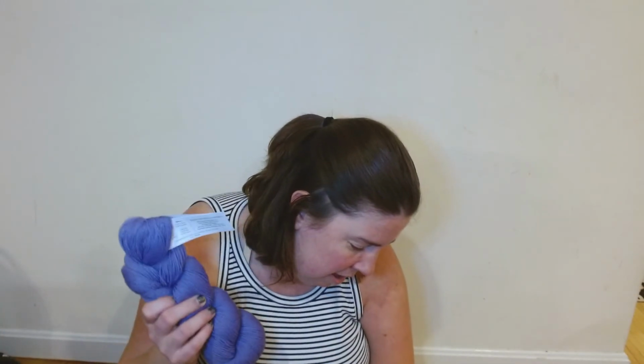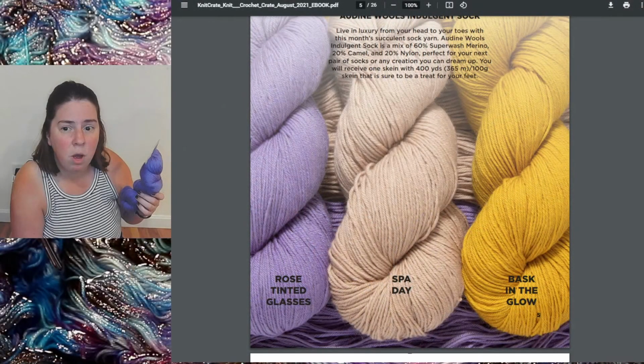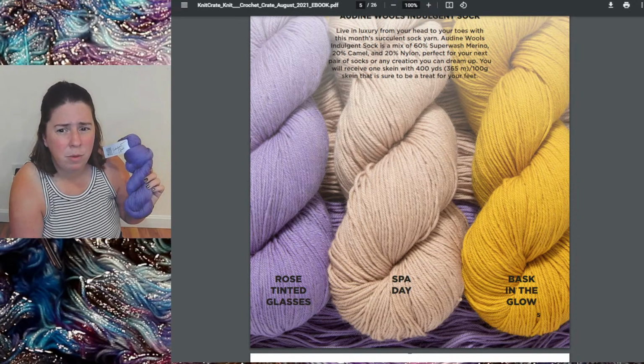But this is a very, very indulgent yarn, it's a camel blend. That's pretty amazing. It is really, really soft. And this is a beautiful lilac? I'm not sure what I would call this purple. It looks more blue on camera. The colors aren't super great tonight, but it is a very pretty purple. And I think that of the ones that are available, this is my favorite one. Yeah, this is definitely my favorite one from these that are available.